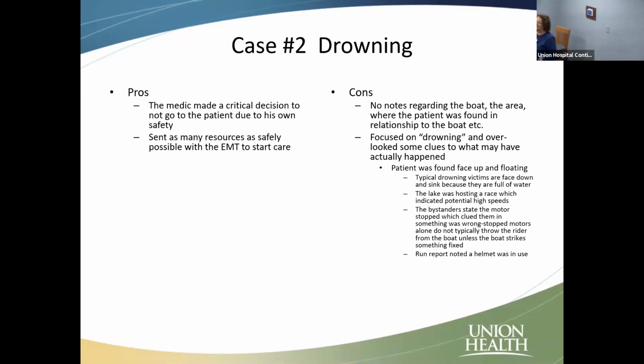If he crashed this boat, I bet there was some debris in the water, or at least the boat was sitting somewhere it shouldn't have been. There was no description as far as where the patient was in relationship to the boat. If he'd had a heart attack and fell off the boat, he probably would have been pretty close to it. They focused on the drowning and overlooked some of the clues that may have actually clued him in. Would it have changed the care? No, no, no. The care was phenomenal.